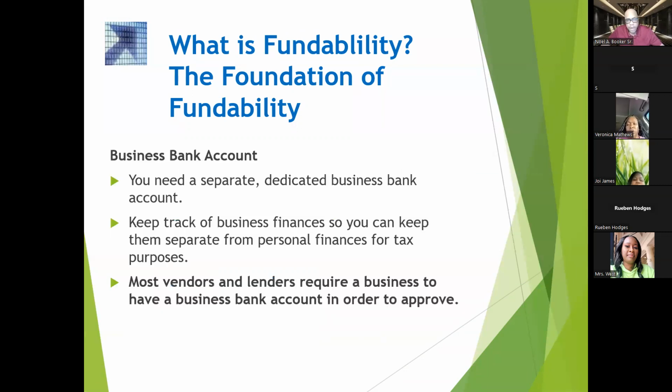Okay, bank account. Once you got your certificate back from the Secretary of State, right? Once you got your certificate back from the Secretary of State, and you have your EIN number, then that's when you go and get your bank account, right? Now, you need a separate and dedicated business bank account to keep track of business finances so you can keep them separate from your personal finances for tax purposes. Most vendors and lenders require a business to have a business bank account in order to get approved.